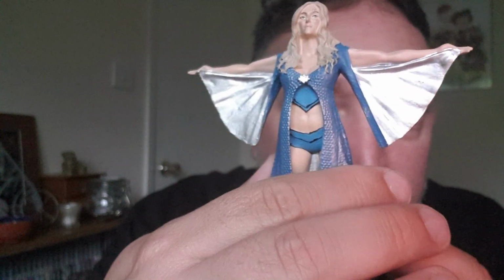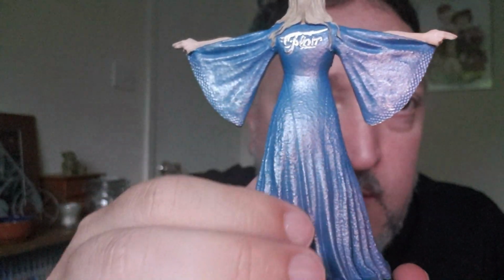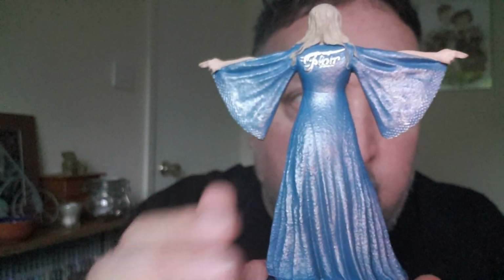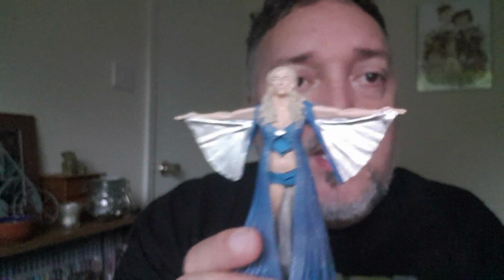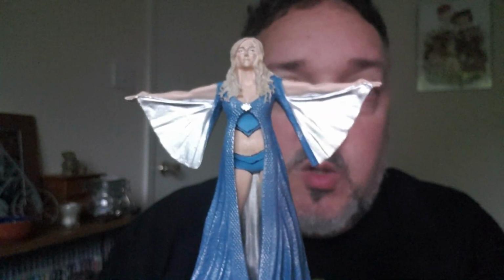Nice, well painted robe, and you can see the wrestling gear underneath, and on the back you got a nice bit of sort of shimmer and shine there, and you're getting the Flair on the back as well. It's a really nice pose. It's a very iconic pose for Charlotte Flair. So I think when she comes out and she does this with the entrance music, really do appreciate this.